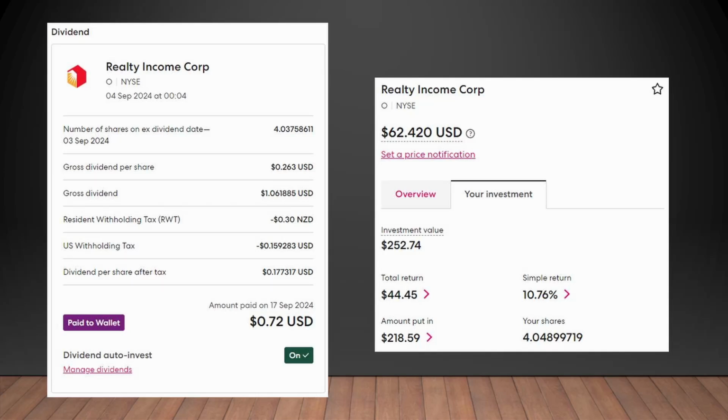O-Stock has a decent 5.29% dividend yield. I currently own 4 shares and have a simple return of 10.7%. It's a very popular dividend stock to own.